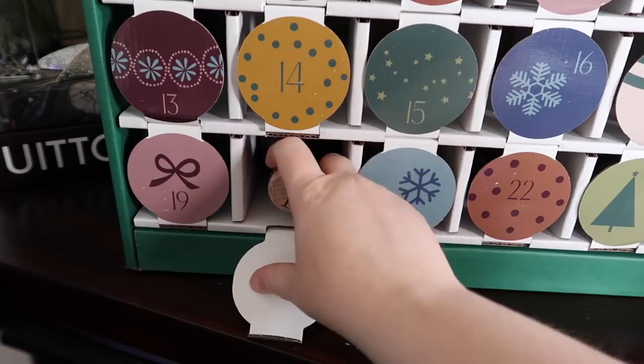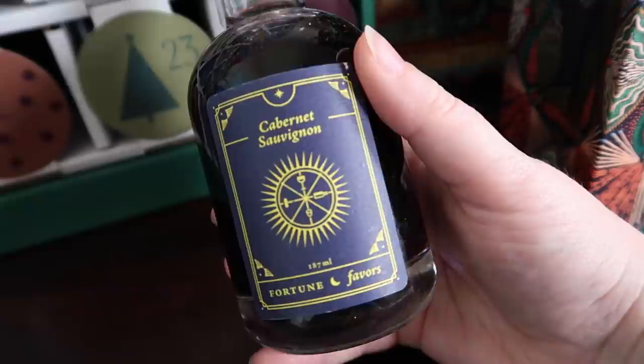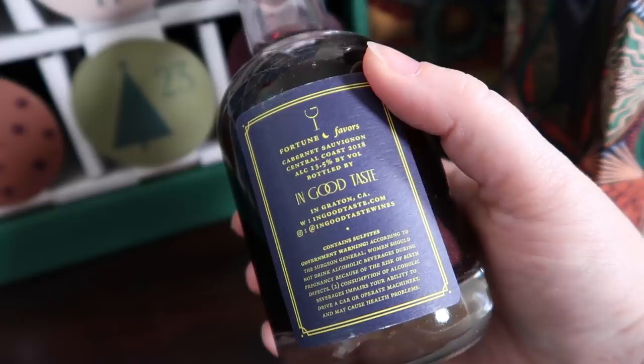Let's get started with the advent calendars. All right, with the wine, door number 20. We had a red yesterday, so this should be a white or a rosé, but it's another red. Did they run out of whites and rosés? It's fine with me, I tend to prefer reds. Cabernet Sauvignon from Fortune and Favors. And this one's from the Central Coast. I'm assuming that's of California, in 2018.